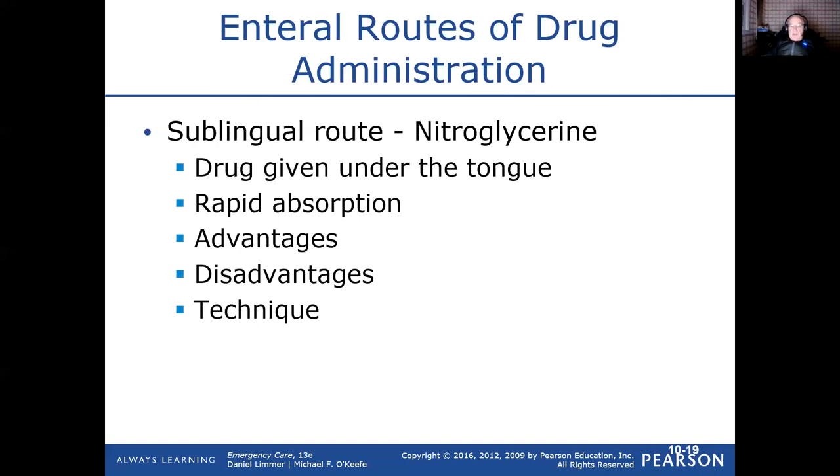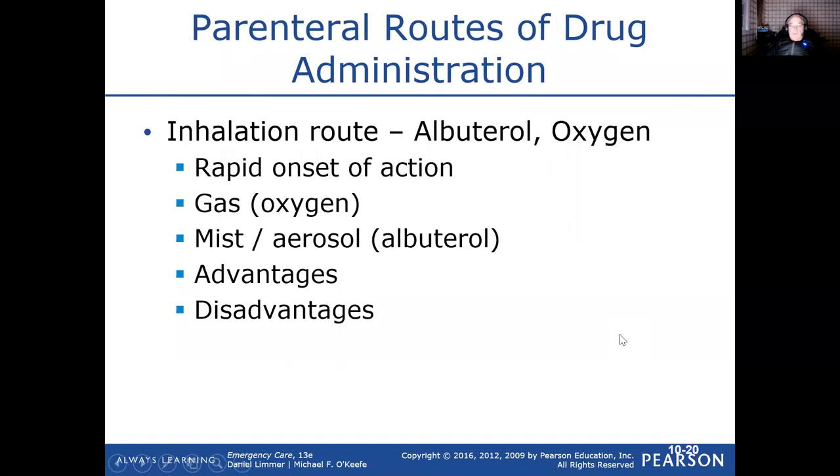And again, technique is that you have them either lift their tongue or you lift their tongue for them, and then it's either sprayed if you have the spray form or tablet form under it. It's either one tablet or one spray under the tongue. Okay, and we'll talk more as we go on.